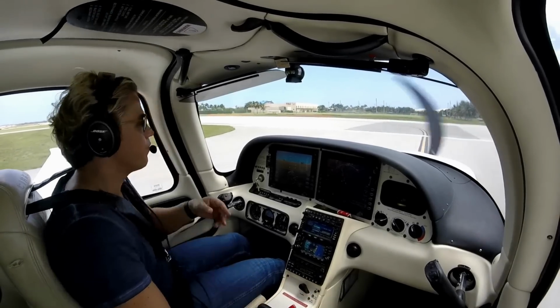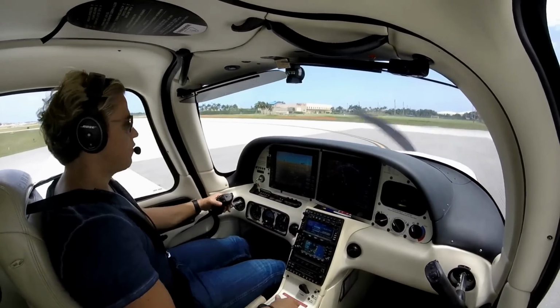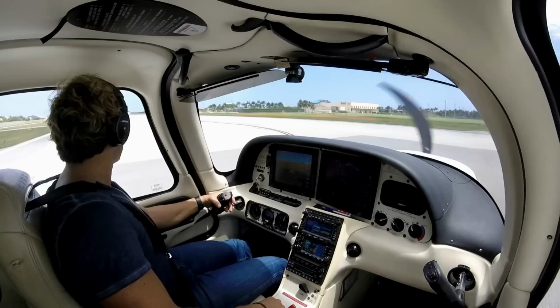6,276 feet of runway. If I have an issue, I'm going to put it back down. At 500 feet or less, left or right 30 degrees, about 500 feet, we pull the chute.